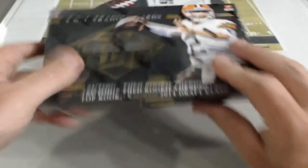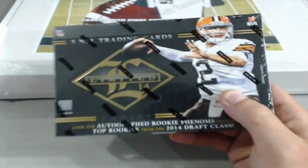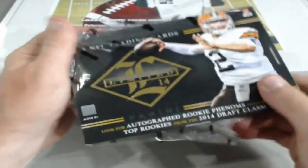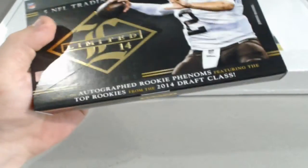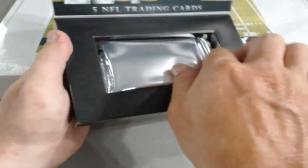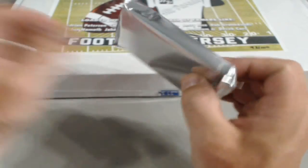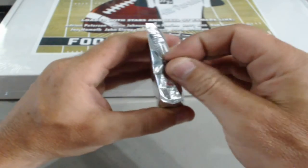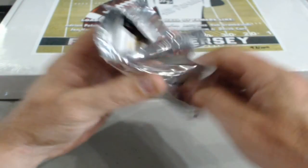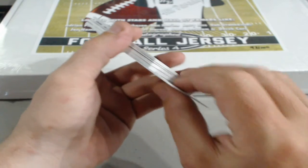All right, some 2014 limited. One pack per box, at least 3 hits. Usually you don't get a hit in this set over 99 hit-wise. Every once in a while you'll hit the Phenom rookie autograph relics, which can be to 199. But any other hit in this set is 99 or less. There are some great multi-signs in here we have pulled. So it's a very, very underrated set.